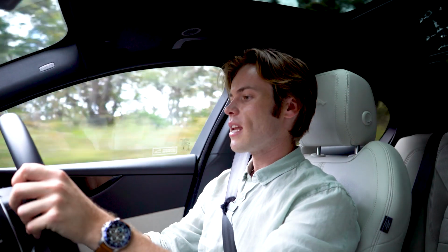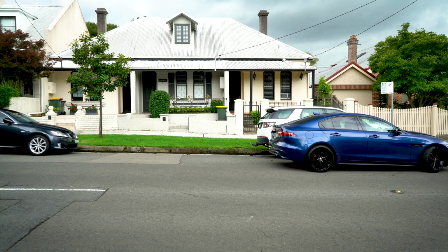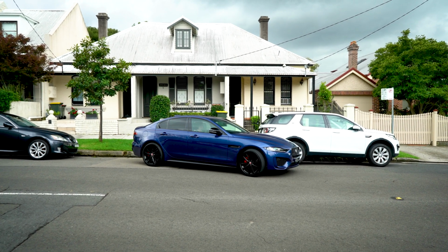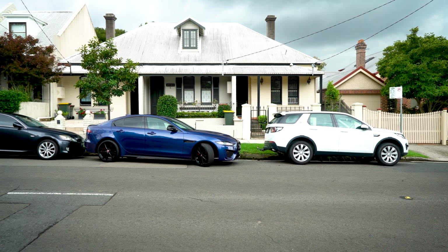Now, fuel efficiency, I've been getting around 11.5 litres per 100 Ks combined. This obviously is a petrol motor, and you get around 500 Ks of range indicated by the car. So it's been pretty good. It is a tiny bit thirsty, but it's still relatively good for the performance you are getting.